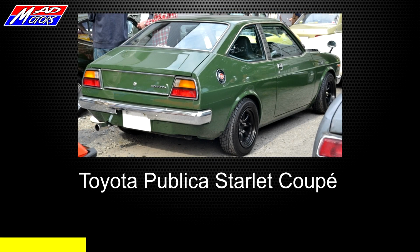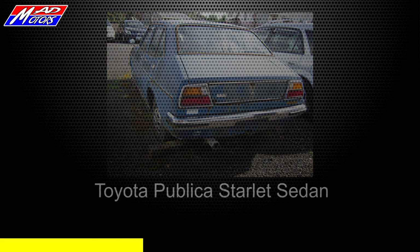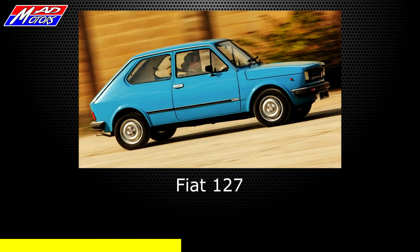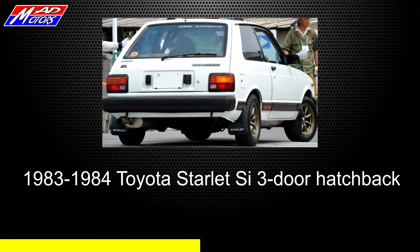The body style was originally only available as a two-door coupe. The four-door sedan arrived in October 1973. It was never sold in Europe, despite the popularity in that continent, particularly in the United Kingdom, of the similar-sized Datsun Cherry, produced by Toyota's rival manufacturer Nissan, as well as the success of modern new superminis like the Fiat 127. Clean 60 series Starlets are becoming more difficult to acquire, largely due to their age and susceptibility to rust.